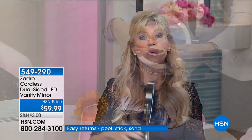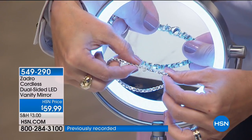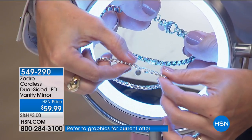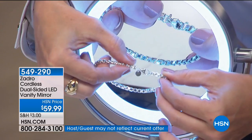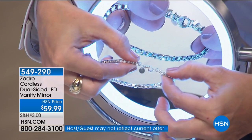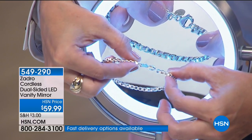Zandro Lights are the number one manufacturer of high-end quality magnifying mirrors, whether it's cordless or portable. They're the go-to brand. And with everybody ordering, a couple hundred left. We've got 3 minutes or so, and I know they will all go. Go online, read the reviews. There's a reason why across the board we are nearly a perfect 5-star, and this is one of the main reasons. The clarity.